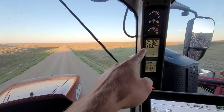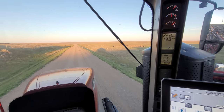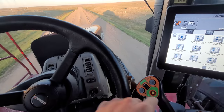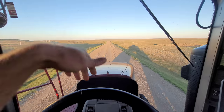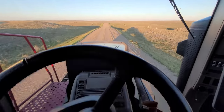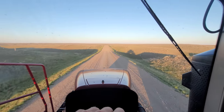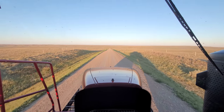Same thing when we're going down the hill, we're revving up to 2600 RPM. That means we almost didn't slow down enough coming back down. Right now we're just going through some crazy hills here, okay? And remember, we can't use our brake. It's so stupid. But anyways, we'll be out of these hills here pretty soon.